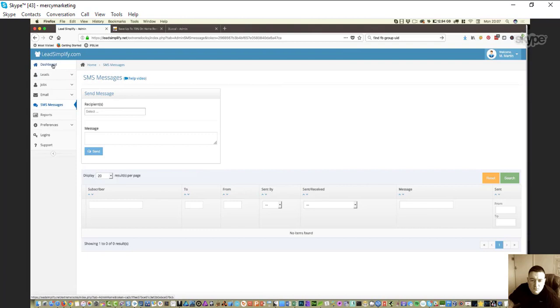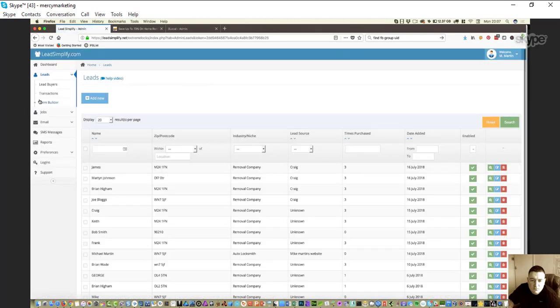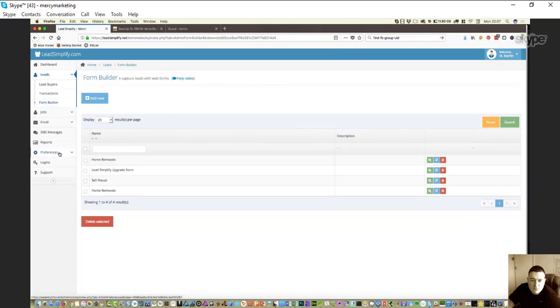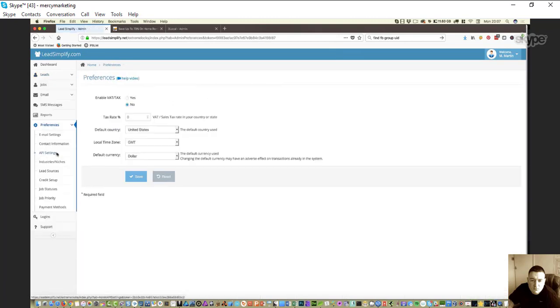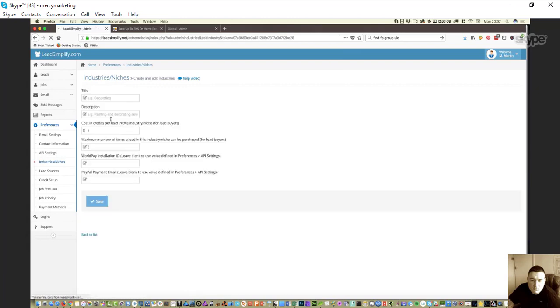So, yeah, it's going to be even better, but at the minute, the strength and the power is obviously in the automated sales based on criteria, because you can have 150 of these different forms in here, and you can also set how many times you want them to sell. Yeah. So industries and niches: when you're setting up a new industry, say we've got large house removals because you're on a specific site, and you only want to sell that for, say, $50, and you only want to sell it to one person, you're done.